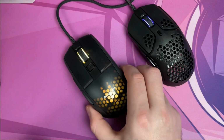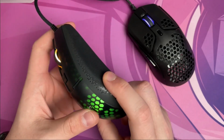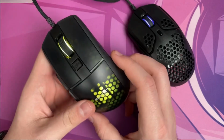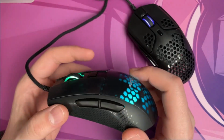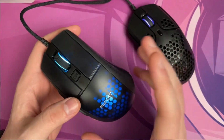And now you have the Roccat Burst Pro. This is a great alternative to the Endgame XM1 if you're looking for something with RGB. It is a little bit narrower. It doesn't have the same flares as the XM1 that make it such a great mouse to grip, but it is a very fun mouse to use.